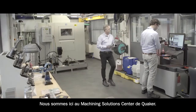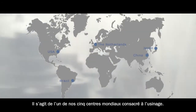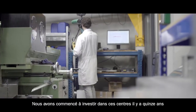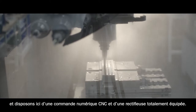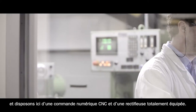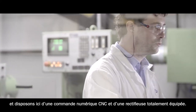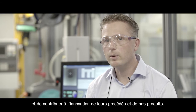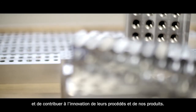Here we are in the Quaker Machining Solution Center. This is one of 5 centers we have globally, and we started investing in these machining solution centers 15 years ago. At this location we have both a CNC machining center and a fully equipped grinding center. We utilize this center to answer complex questions from customers and help them innovate their processes and our products.